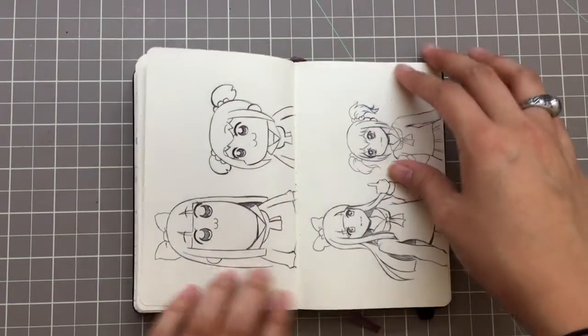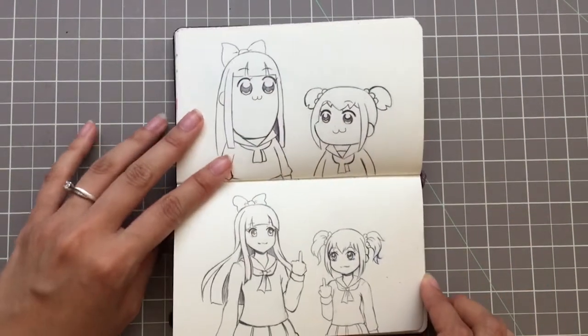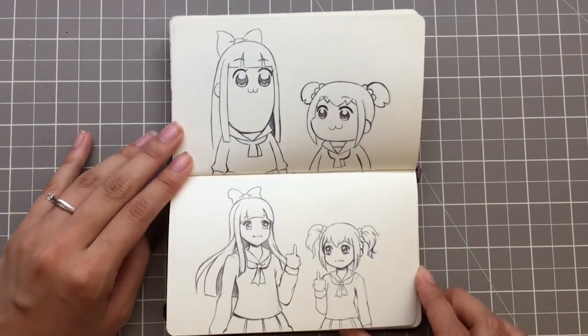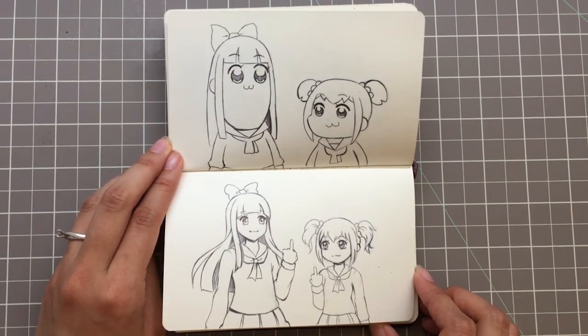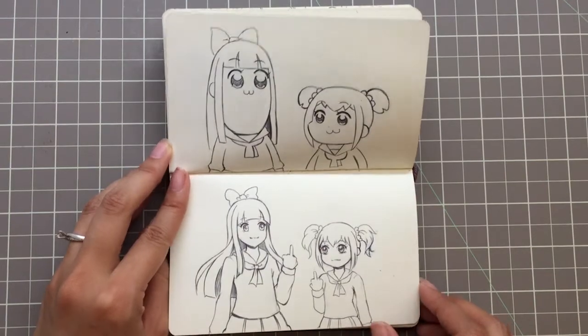And next is a silly little pair of sketches I did of Pop Team Epic, which, if you haven't seen, is a silly little anime with some absurdist humor. It's so silly with all these different references to other pop culture.